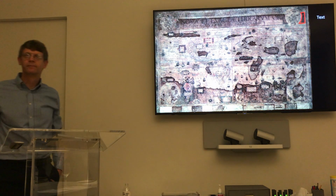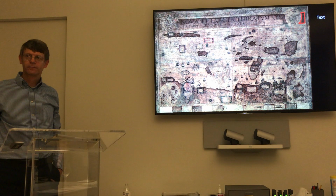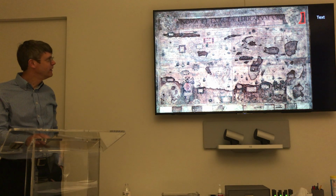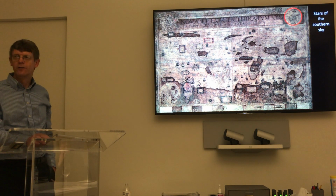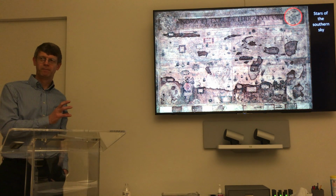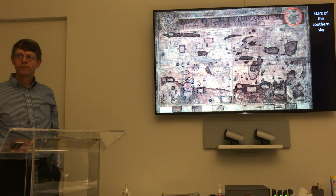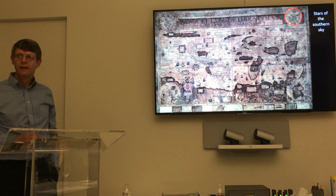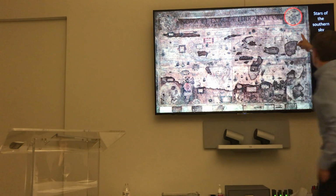Well, I'm glad you brought that back, because I thought the text said that he didn't want to leave the southern continent empty, and yet he places it in the northern corner. It's a celestial map. Right, but didn't the text say something about he didn't want to leave something empty? What he doesn't want to leave empty is this map right here.